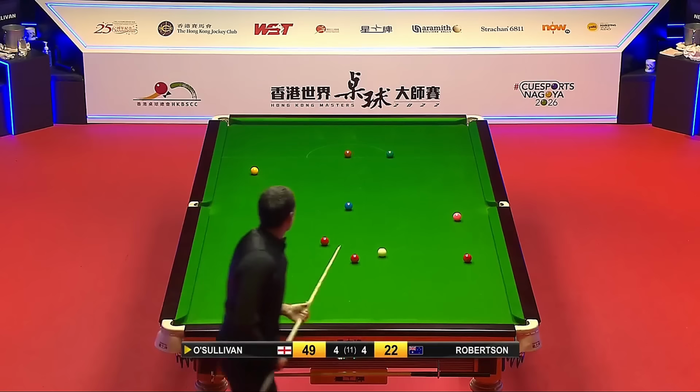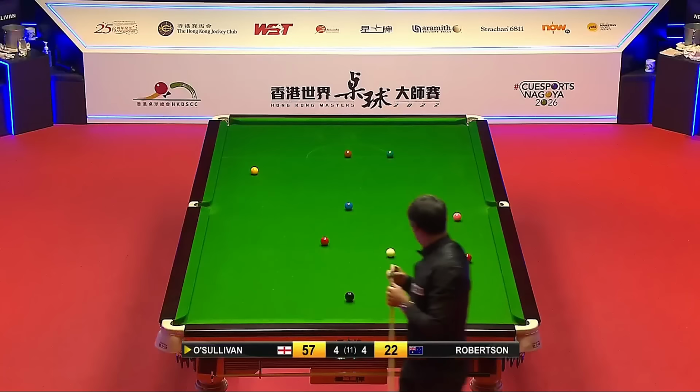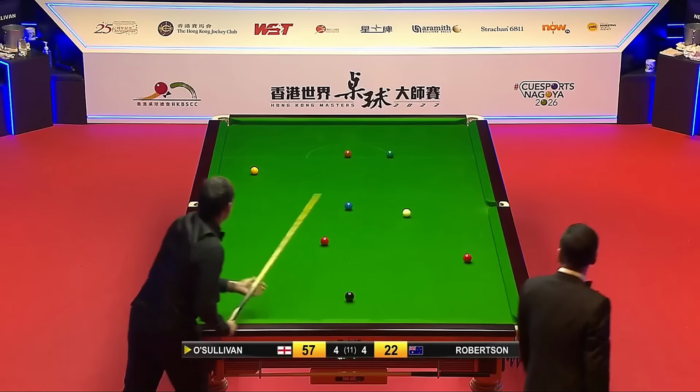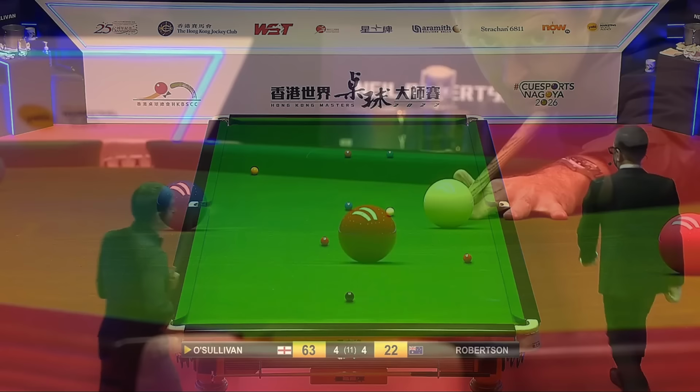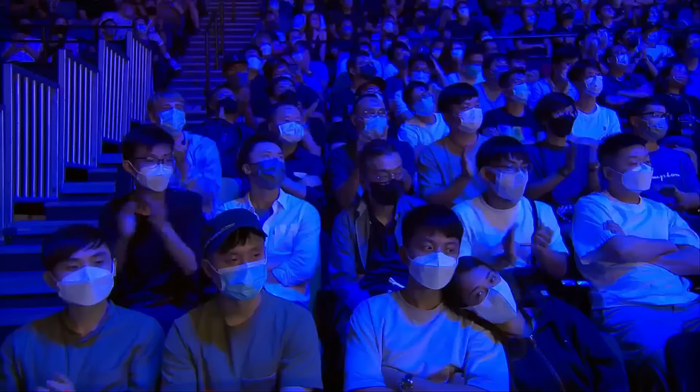Just because something looks easy doesn't mean that it is. We're watching the best there's ever been. Needs one more red. Miss pink, big mistake. And for the first time since he won the opening frame, Ronnie O'Sullivan is going to be in front. How things have turned.